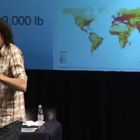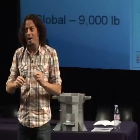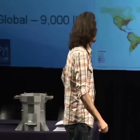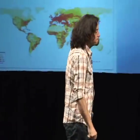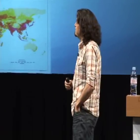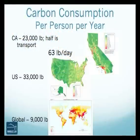So how much carbon are we talking about? Eric and I had a little bit of a laugh earlier because we had not colluded in any way, but somehow we had come up to very, very close to the same answer as in how much carbon are you using. And for a Californian, if we average it all out, it's something like 23,000 pounds a year. About half of that is transport, mostly driving cars, one imagines. That boils down to about 63 pounds a day.